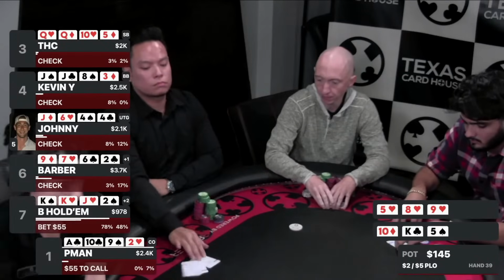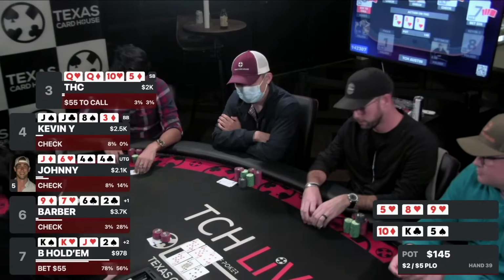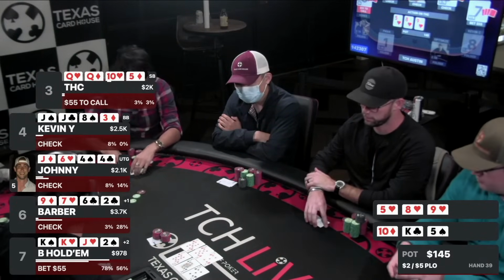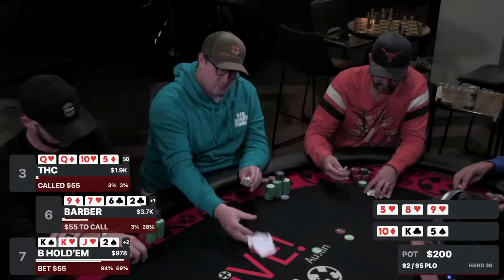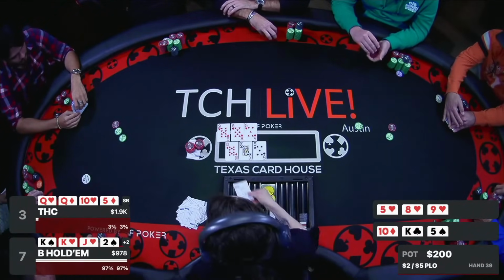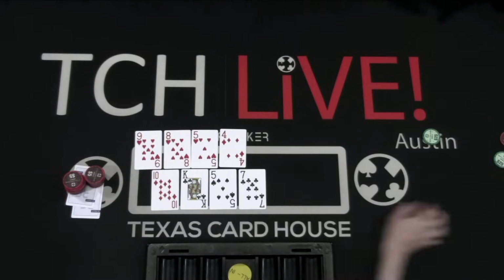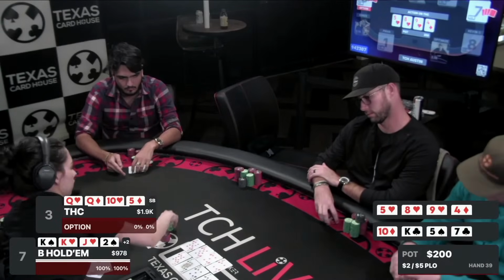He makes it 55. And let's see what continues here, if anything. THC with the queen-high flush and the 2 pair is going to be feeling scoopable, but he's pretty dominated. Heads up, nothing can help him here. This could go really badly for THC here. Unless there's a 5 or a 10 on the bottom, that would be really a 4 and a 7.